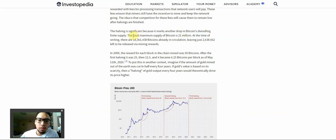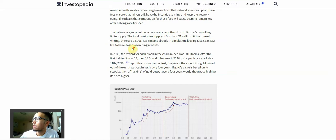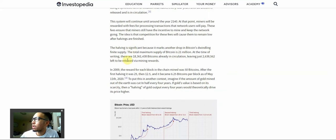So one of the main factors why Bitcoin is so important and why people see it as a real asset is because of the finite supply. The total maximum supply of Bitcoin is 21 million, but at the time of writing this article back in February 2021, there are about 18.4 million Bitcoins already out in the world. But there's only about 2.6 million left to be released via mining.